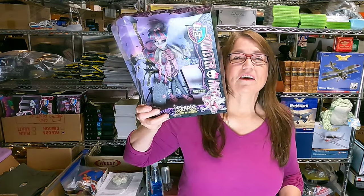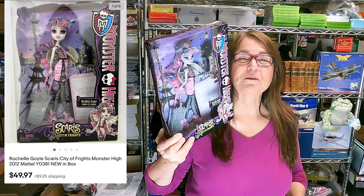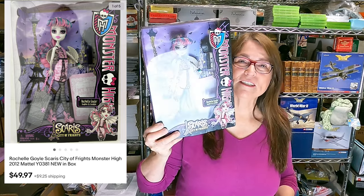And here's another Monster High doll that sold. Paid $20 for it and it sold for $50. So the rest of the items have already been shipped out, so I'm just going to show you a screenshot of some of the other items that I sold in the past 7 days.